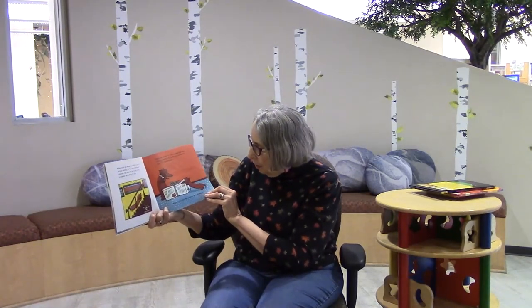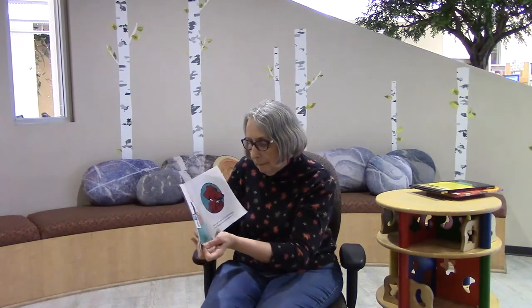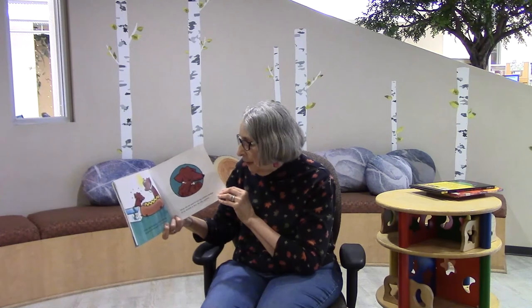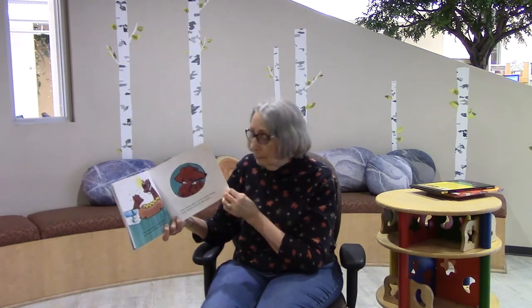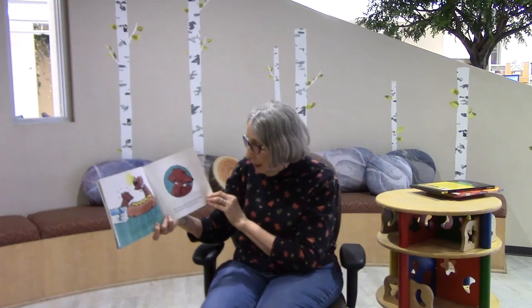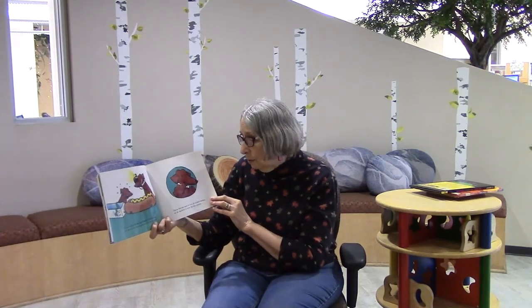When Oscar saw the costume, he nearly fainted. It was a giant hot dog bun, complete with mustard. And guess who was supposed to fit in the middle? Oscar did not want to hurt his mother's feelings, so he decided to wear the silly costume. Oh, Oscar, such a good boy.